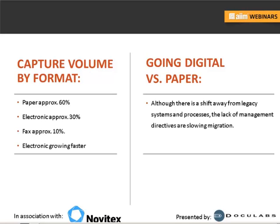So if I start out with what we're seeing in terms of digital versus paper and capture volume by format, what we're seeing right now is we still see a level of 60% or so of paper capture. So electronic is representing about 30%, and fax is about 10% on the capture end. Fax is dropping faster than the other two. Electronic is starting to supplant paper, but currently these are the percentages we are seeing in terms of capture.